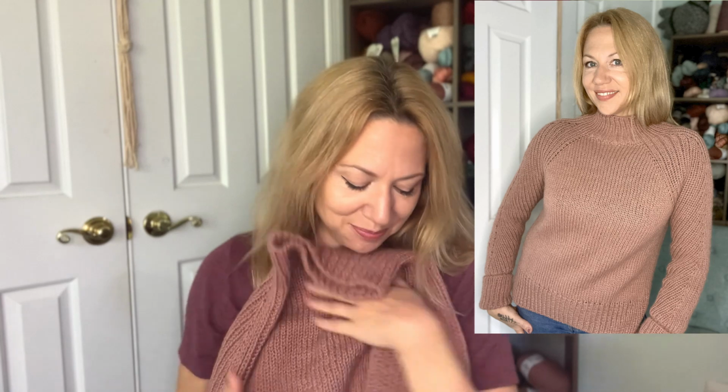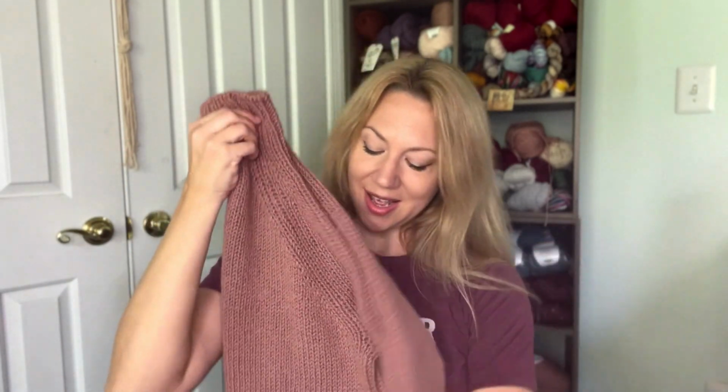I will pop a photo in here just so you can see what it looks like. It was very comfortable. I think it's going to be lovely for when the weather does cool down, but this is not a fall sweater. This is definitely a winter sweater. Again, that is the Isle Pullover by Brianna Mason. And that is my third finished object for this episode.